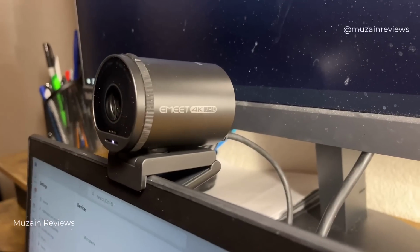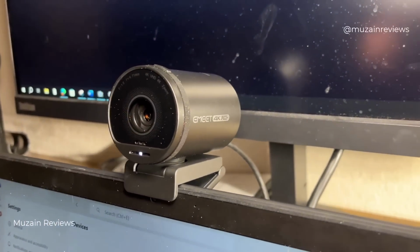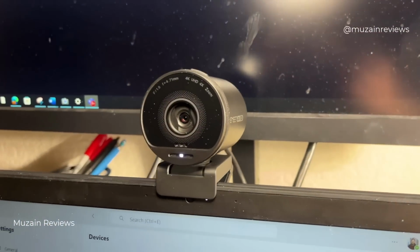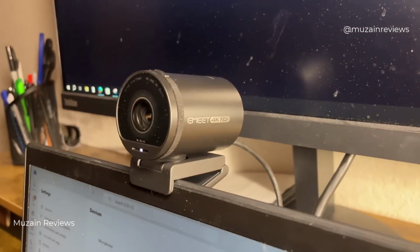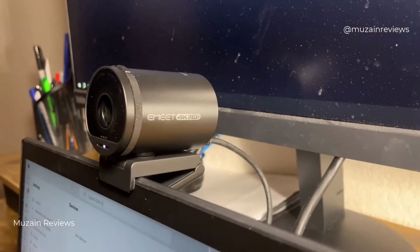And here's a game changer. The EMEET S800 offers versatile mounting options. Whether you prefer it on your monitor, on a tripod, or directly on your desk, this webcam is built for flexibility so you can always find the perfect angle.